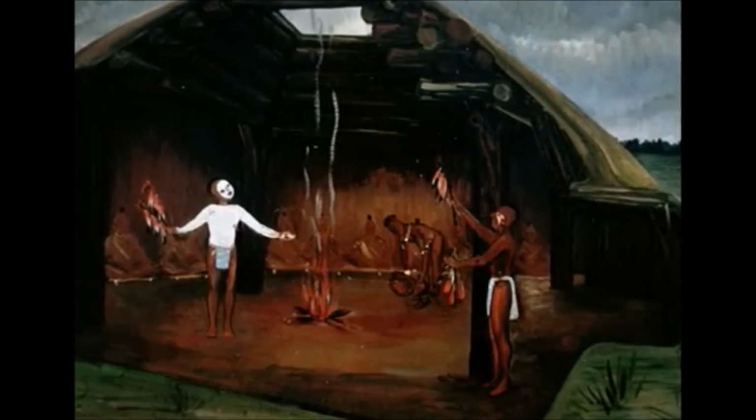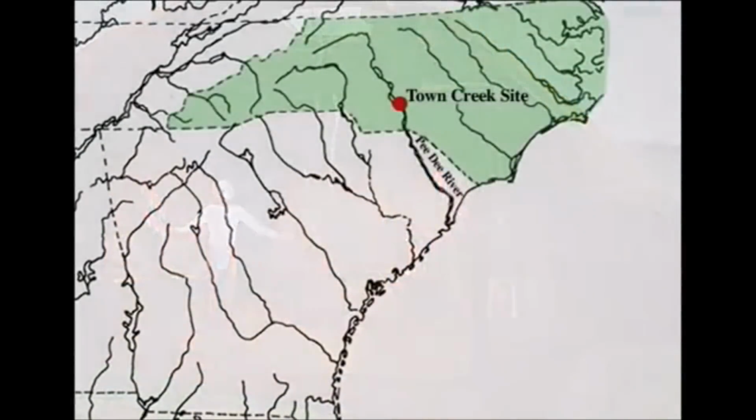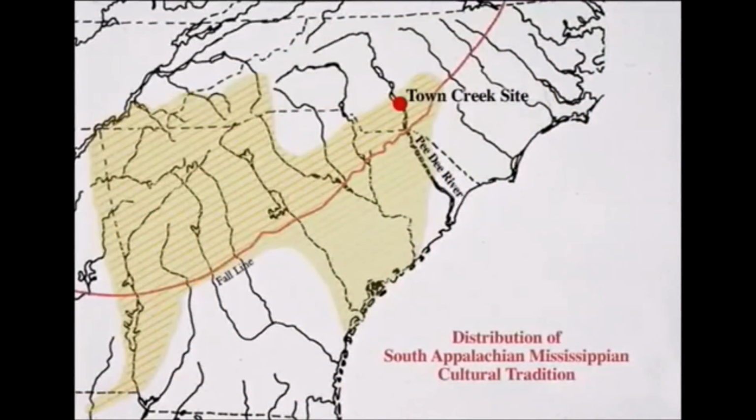Archaeologists found that the people who built the mound at Town Creek were influenced by a Native American culture now called South Appalachian Mississippian. We do not know what these people called themselves, but this local group was named after the Pee Dee River by archaeologists. The Pee Dee culture reached its zenith at Town Creek sometime between 1200 and 1400 A.D.